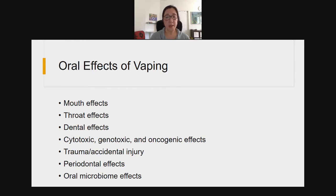Periodontal studies found an association between vaping and periodontal damage. Vapers had higher levels of plaque, deeper subgingival pockets, and were more likely to have inflammation and higher levels of inflammatory markers in their local gingival crevicular fluid or saliva. But similar to the oral mouth and throat effects, these periodontal effects were less severe than what would be found in conventional smokers, although they were more significant than what was found in non-vapers.